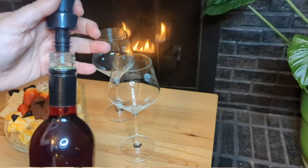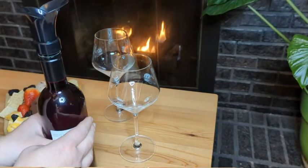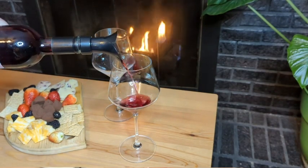It's also really nice. It comes with a bottle topper, so if you don't finish your bottle of wine, you can turn it and close it, and then it turns into this beautiful little pour as well.